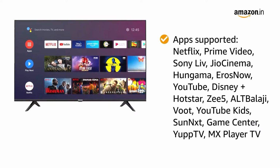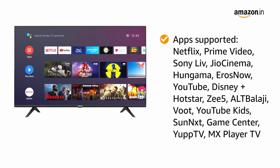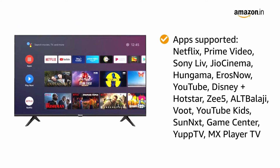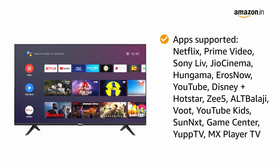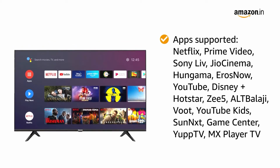It also supports all popular entertainment applications like Netflix, Prime Video, Sony Live, Geo Cinema, Hangama, Eros Now, YouTube, Disney Plus, Hotstar, Z5, ALT Balaji, Voot, YouTube Kids, Sun Next, Game Center, Yap TV, and MX Player TV.